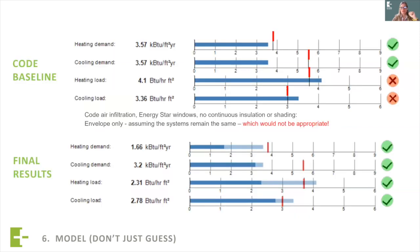And then we can show not just our team, but our clients, here's what happens when you're just following the code, and here's what happens when we do what we're describing. And I will note that when we show this code baseline approach, we actually don't change the systems from our high-performance heat pump technology. We don't change the systems at all. So it's not truly apples to apples. It would certainly get even worse because you're going to need bigger equipment, and it's probably not going to be heat pump technology if you want your residents to be happy and comfortable. So we really like to show them just where the flash points are, if you will.